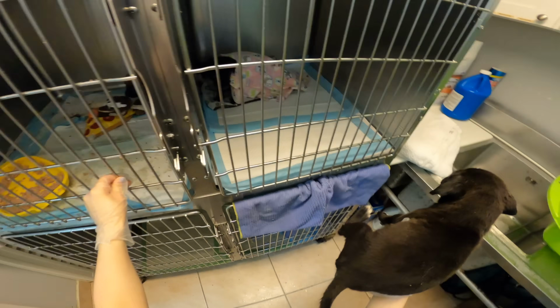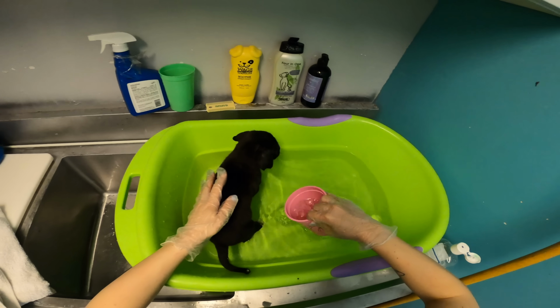Hello, puppy number 2. With the shampoo. Oh, gotcha.